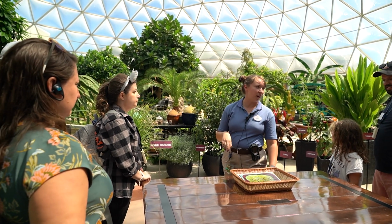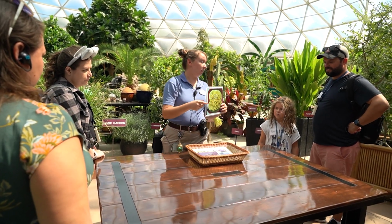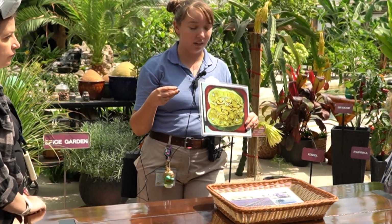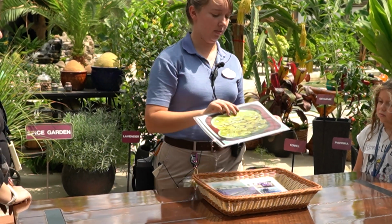Has anybody ever eaten jackfruit before? I love jackfruit. It is so good. This is what it looks like when it's open. It's actually a really popular vegan substitute for pulled pork because it uptakes flavor really, really well. So if you've ever gotten a chance to try jackfruit tacos, delicious.